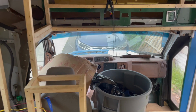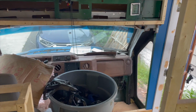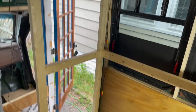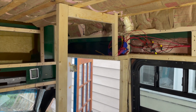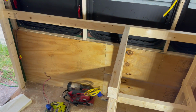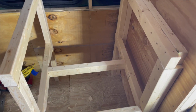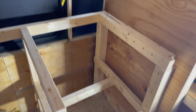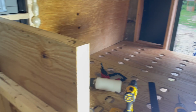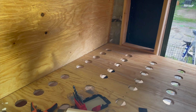Okay, we're just gonna do a quick video recap of what we accomplished this weekend. Let's see, I've been framing quite a bit. So this is gonna be a solid wall closing our kitchenette. Right here is our cutout for our stove. Did a half wall going into the bedroom area.